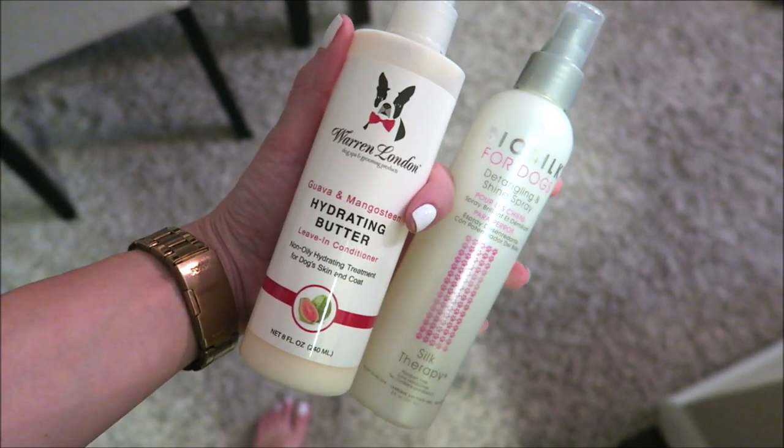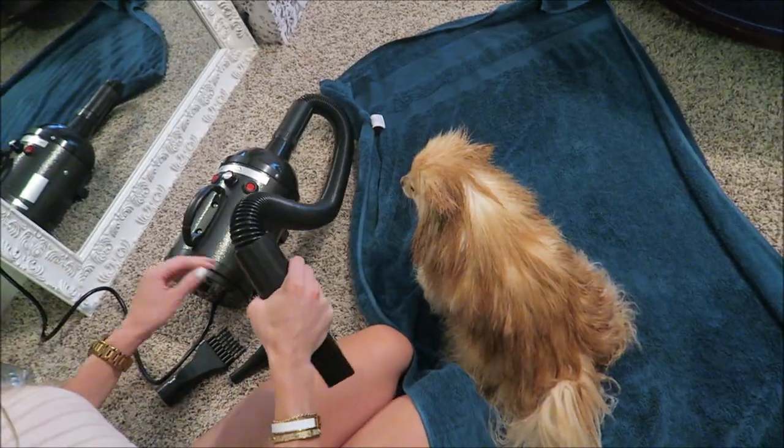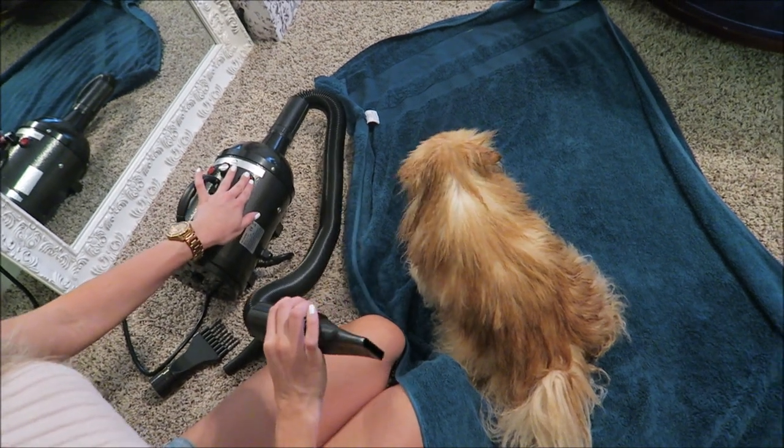So now I'm going to put these on Daisy and then I'm going to start blow drying her. So I'm just going to turn on my hair dryer.